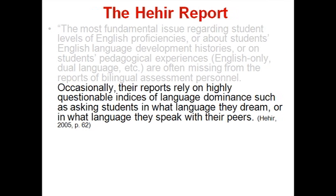Occasionally, the reports rely on highly questionable indices of language dominance, such as asking students in what language they dream or in what language they speak with their peers. Sometimes, what do they watch on TV? There's a lot of research showing this is irrelevant for the most part. And yet what we're doing is doing evaluations, thinking that the bilingual personnel have a strong knowledge base to meet an extraordinarily big challenge, meaning to distinguish a difference, second language acquisition issues based on low socioeconomic backgrounds, from a true disability. Right now we're not making that distinction.